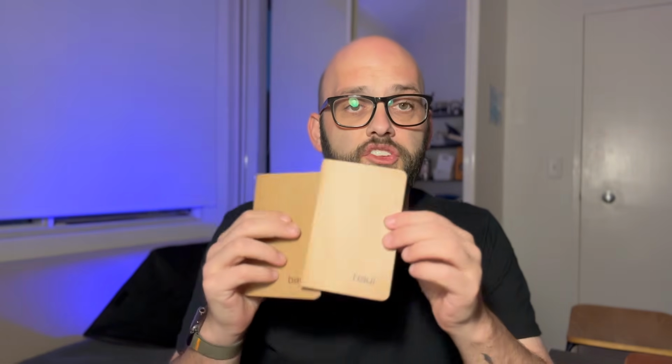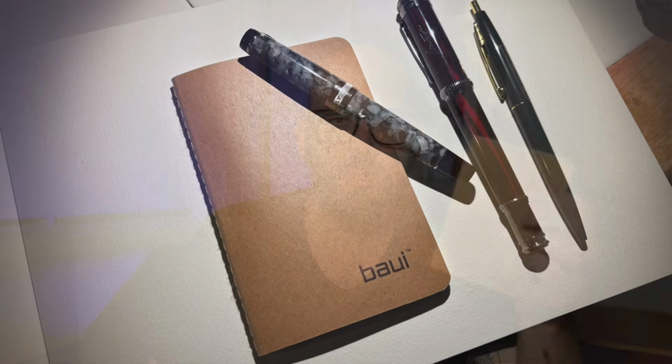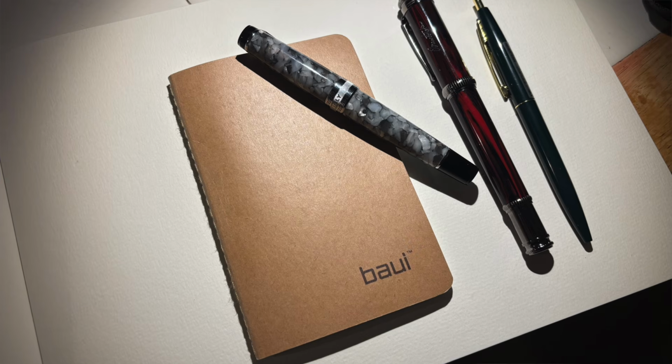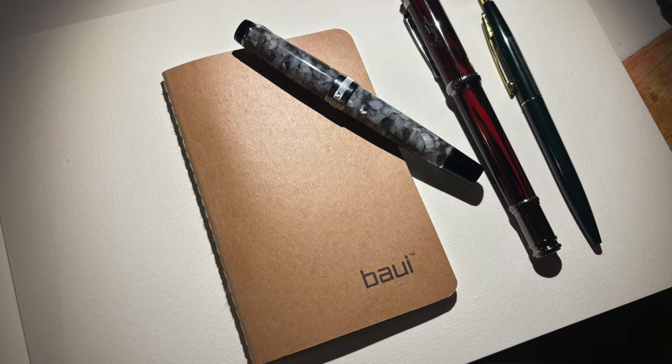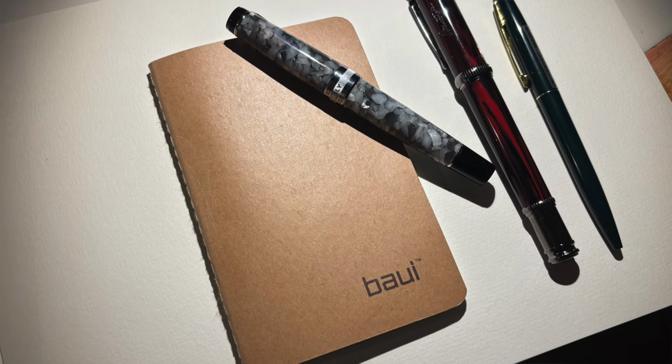Recently, I came across this brand. This is Baui. Baui is an Australian brand of notebook from Geelong in Victoria, exactly the same size as Field Notes, fits perfectly into my Field Notes cover, but awesome paper quality. It's a relatively new brand, only been around the last couple of years, and they were very gracious to send out a couple of these for me to try and to show you.